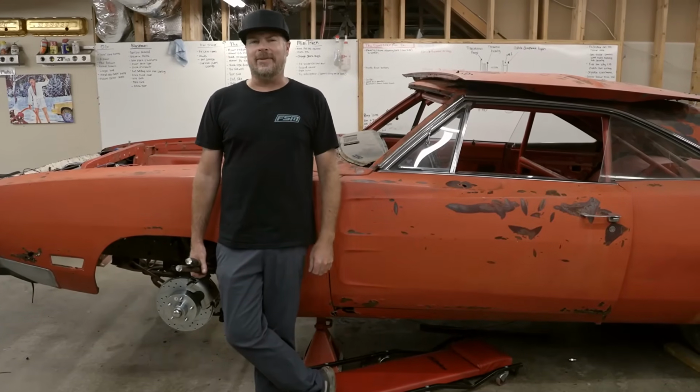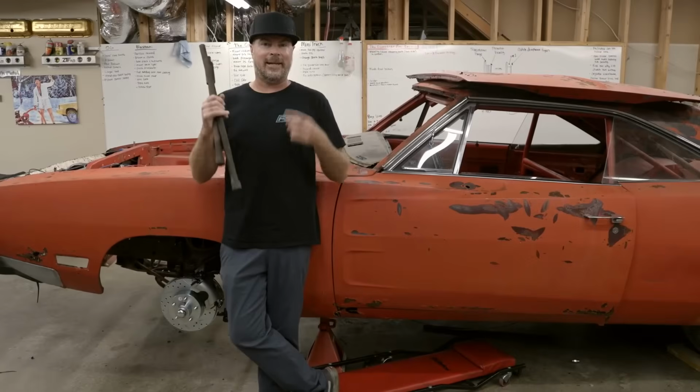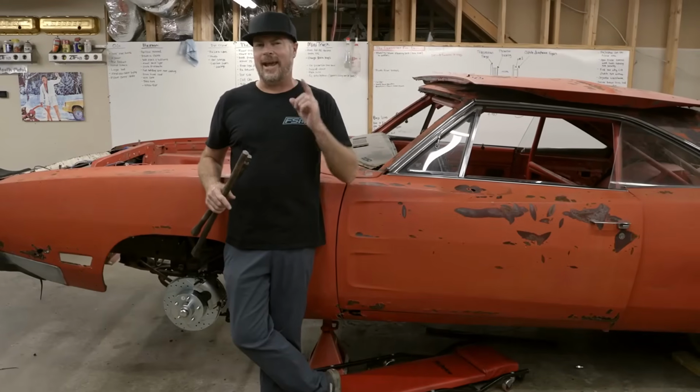Problem is it needs one of everything, including new torsion bars. We had to cut these in half to get them out. We also had to redo the brakes and the front suspension and the steering. But my friends are here, and the next 5 days, we're gonna make it run and drive and do burnouts.